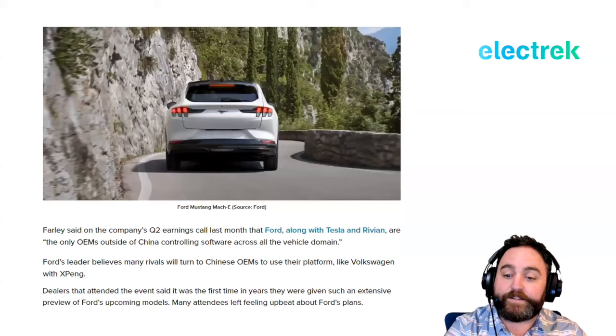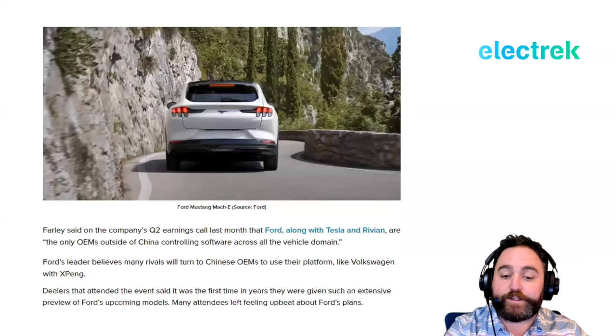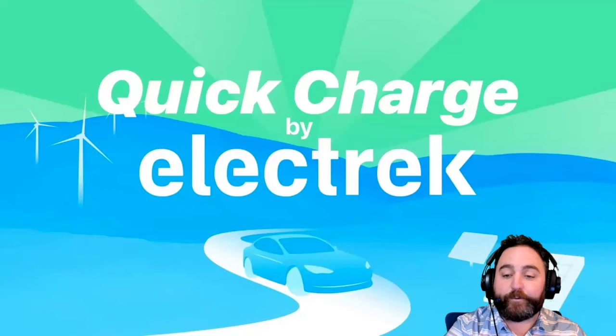Farley said on the company's Q2 earnings call last month that Ford, along with Rivian and Tesla, are the only OEMs outside of China controlling software across all of their vehicle domains. Ford's leader believes many rivals will turn to Chinese OEMs to use their platforms, just like Volkswagen with Xpeng. Dealers that attended the event said it was the first time in years that they were given such an extensive look at Ford's upcoming models, and many attendees left feeling upbeat about Ford's future plans.